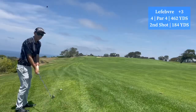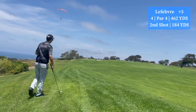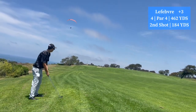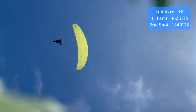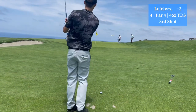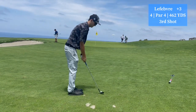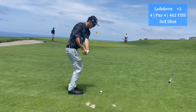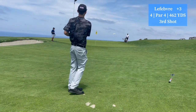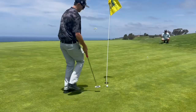Went out to play from the tips. You guys have seen I've played courses from the tips before, playing Whistling Straits, Kapalua, and unfortunately Torrey Pines just kind of dropped the ball and wouldn't let me play from the tips, which really sucks. So I was playing this course a little bit shorter, still played over 7,000 yards, which is still definitely a good test, but just a little disappointing.